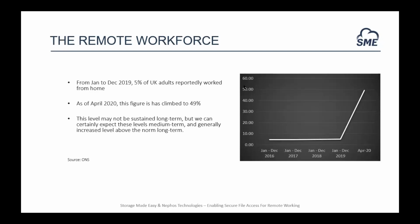Now, longer term, as hopefully the COVID pandemic starts to fade away across the globe, these numbers might start to drop. But what we might expect, and quite reasonably expect, is that certainly the levels in terms of 5%, we're certainly going to continue to see a rise over and above the normal average in terms of people working from home. And to be frankly honest, it hasn't always been easy for everyone working from home.